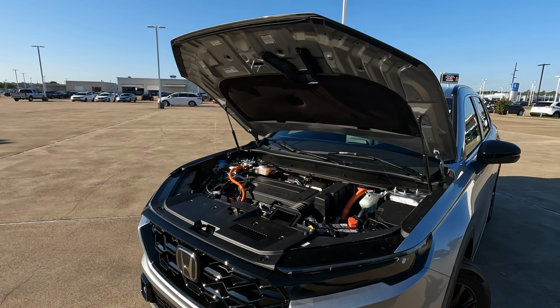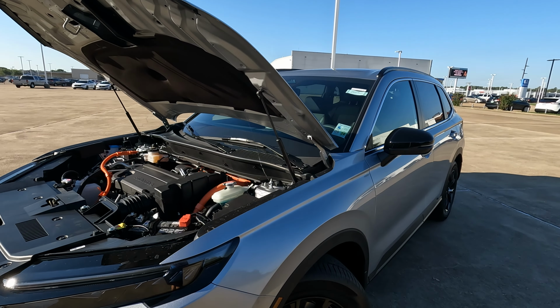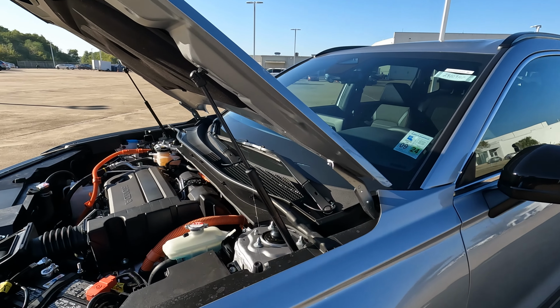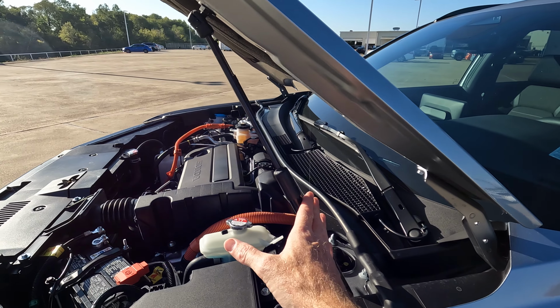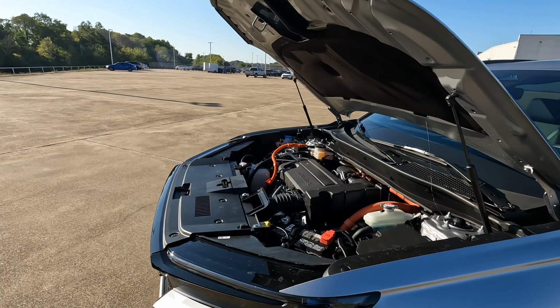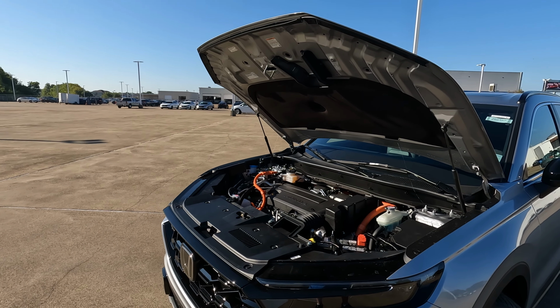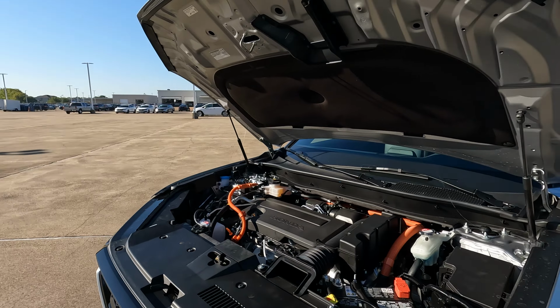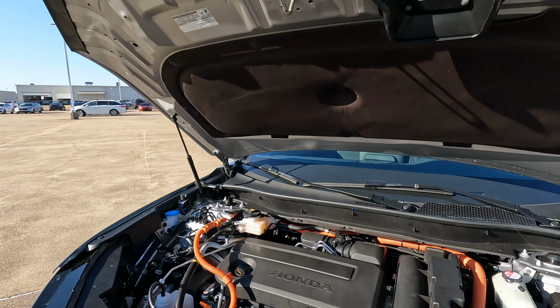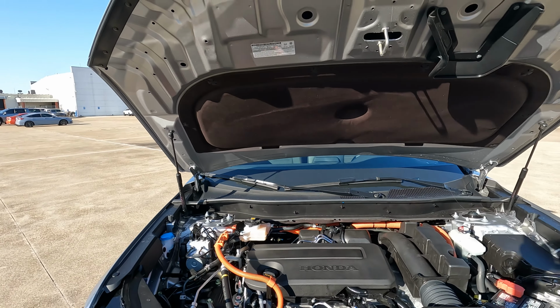And one thing here, at least from my standpoint in the automotive journalism world, I like the fact that you have the struts right here to help open and keep the hood up. Kind of surprised we haven't seen this on more Honda vehicles for 2023 and 2024, but I know for the average person that doesn't mean a lot. You're not really worried about whether the struts are here or you have the manual prop rod. Just one of my observations.